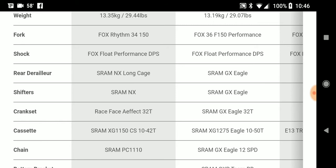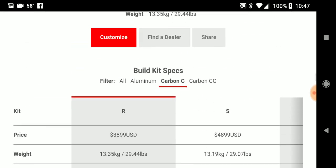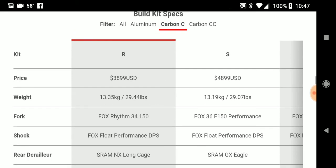Primarily, my experience has been with GX 1x11s, and then the Shimano XT, XTR, and SLX. So this is what I initially looked at getting, was the carbon C frame and the R build.